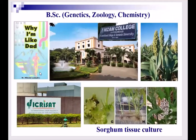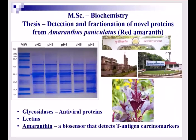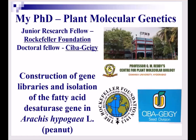fungal resistant. A place in India where I did my undergrad. And this was the place where I did my master's. I worked with amaranth at that time. But the more interesting thing was in my PhD, but let me come down to show you how genetic engineering can actually be a dream come true.